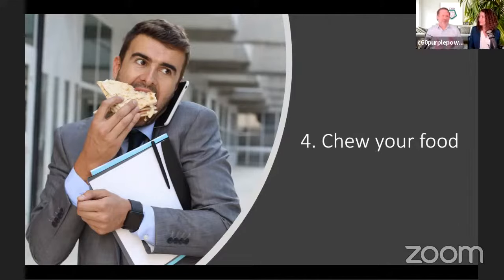Yeah, the smaller the food particles you take into your digestive system, the better. You get the amylase and other digestive enzymes in your mouth, and when you break it down into small pieces, lower down your digestive system can work on it a whole lot more efficiently. You're going to get a lot more nutrients from your food that way. And it's a good mindfulness practice, right?